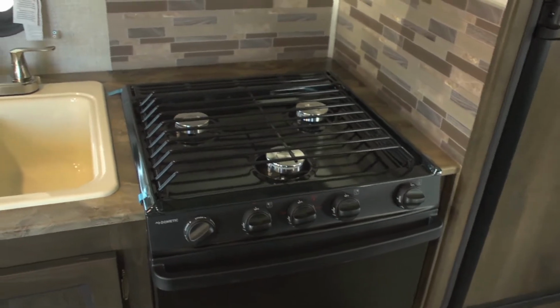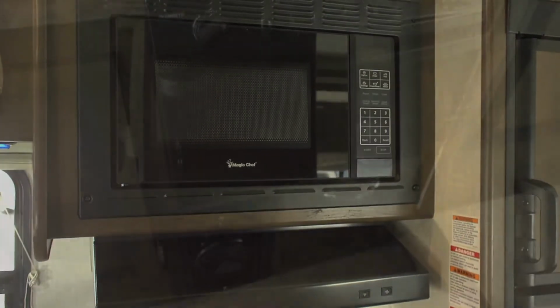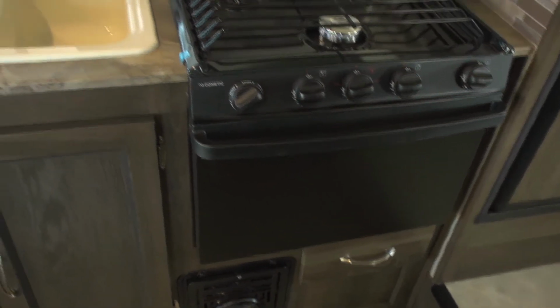Three burners, microwave up here. You also have a stove down here, an oven. That's right, so you can make those biscuits in the morning, or cook a Cornish hen. You can. One or two, do what you want.